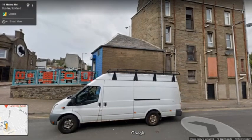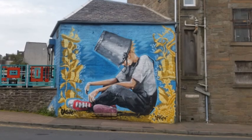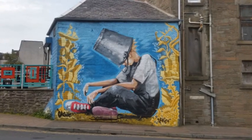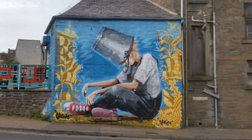Now, again, nothing to see on Google Streetview, but this is another wall that was transformed thanks to the Graffiti Jam last year, and this is now an absolutely stunning mural which was created by two graffiti artists, Gazmak and Sapien, on the back of Leslie's Sandwich shop.